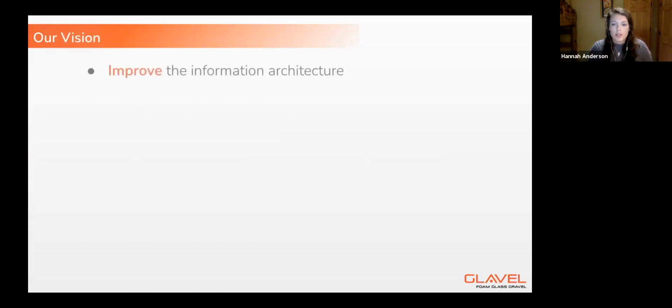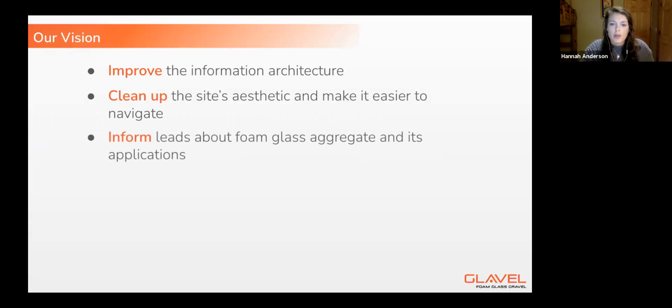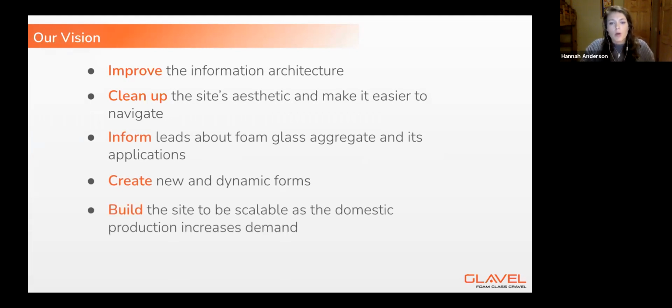In order to address our clients' needs, we want to improve the information architecture by cleaning it up in order to make purchasing the product easy and actionable. We want information about Glavel and its applications to be obvious and usable. We plan to create new forms that are dynamic and urge the user to engage in the website and ultimately encourage user flow. We want to make sure that the new website is scalable as the client anticipates higher demand for domestic production in the coming years. And we want to provide buyer paths that address the needs of each market segment.